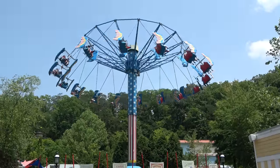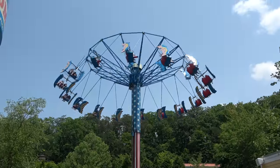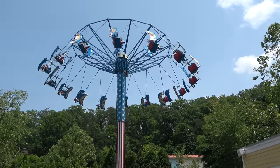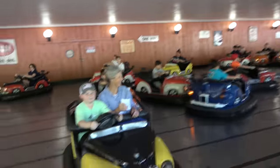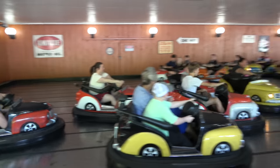My favorite ride in County Fair is this one here, the Sky Rider. You do have a little joystick that sort of can take you in and out just a little bit, but nice breeze and a cool view. Demolition Derby is the bumper cars, and I love the little car design. Those are snazzy.